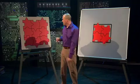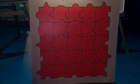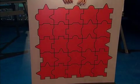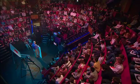So if my computer doing 1,000,000 moves a second takes a day to solve that puzzle, what about this puzzle? This is 5x5, so this has got 25 pieces in it. So if it takes a day to solve that one, how long do you think it would take to solve this one? Any idea? 4 days? Any other ideas? A year. Somebody thinks it would take a year.